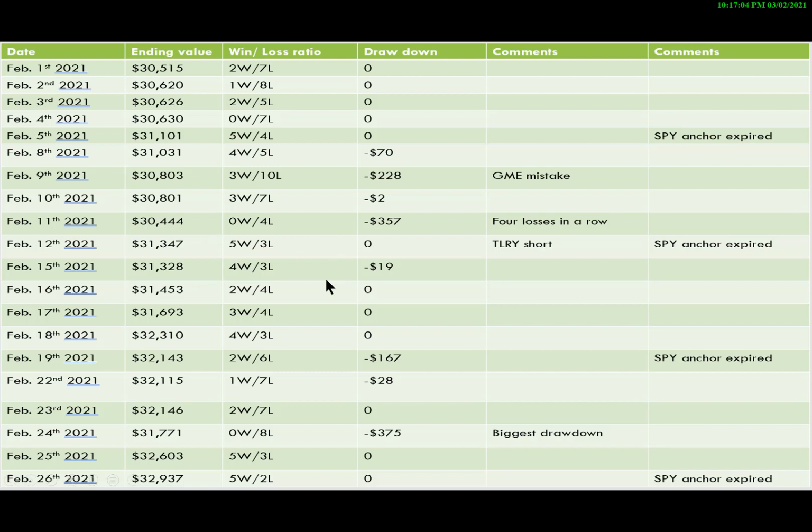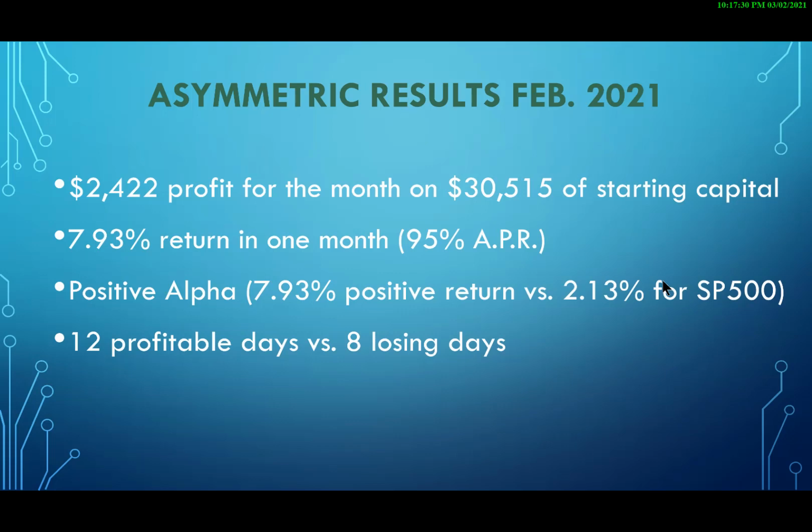And then just back and forth here, back and forth. The biggest loss, the biggest drawdown that we did have was on February 24th, and in hindsight, we probably should have gone to cash there as well, but we didn't, and $375 is in the down phase. So that was our biggest drawdown. Obviously, all of our SPY anchors over here, once again, all expired fully profitable, and that's been a huge benefit to the program.